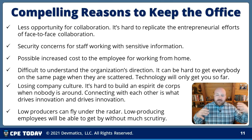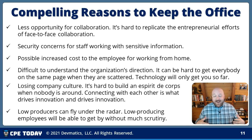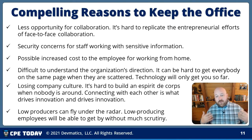But if you make a concerted effort to allow for personal time between staff to talk, you have a team meeting, and before you dive into the meat of that, everybody chit-chats for a few minutes, you're going to create that esprit de corps that you normally would find in an office environment.